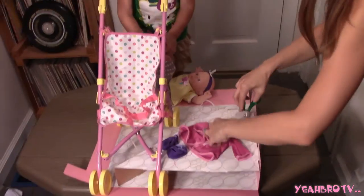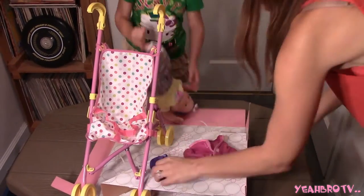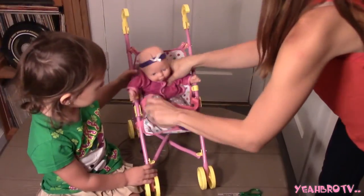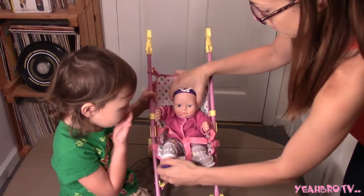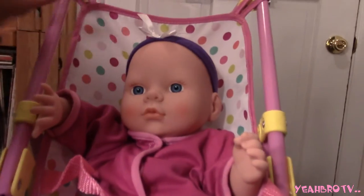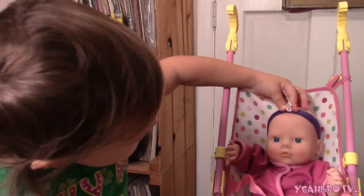Okay, I'm gonna dress her all up. There you have it. She is cool. Let's see that cute little face of hers. What are you going to name her, Sissy?